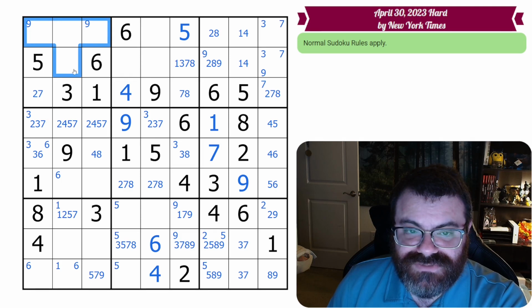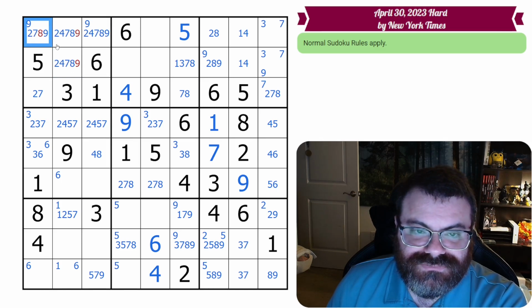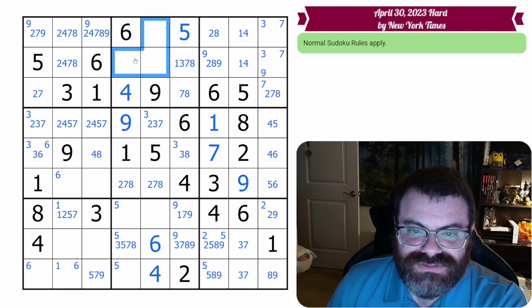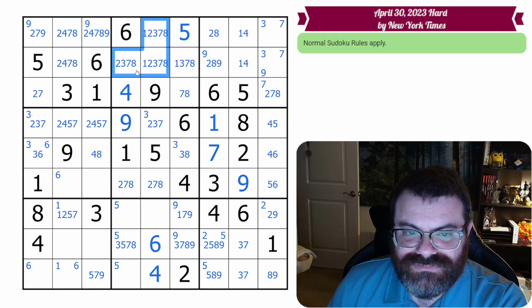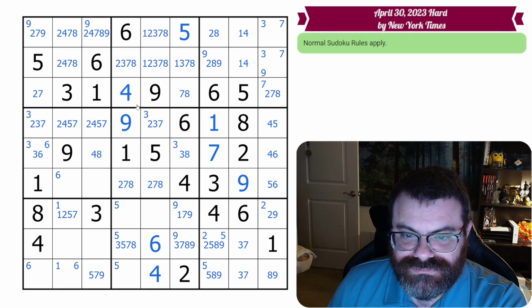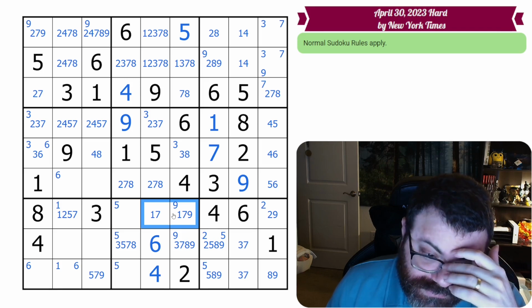Okay, we got these boxes with 5 digits left, so we need a 2, 4, 7, 8, and 9. Here we need 1, 2, 3, 7, and 8. It's just not, I didn't think it would be, but. So this column looks like it needs 1, 2, 3, 7, 8 as well. So that's actually quite nice. This is 1 or 7. Would that link up with this 1, 7, 9? Not that I can tell.